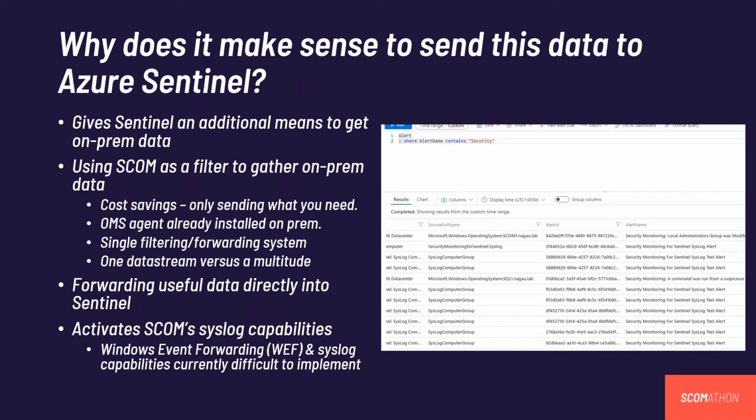The other big thing that we've done, obviously, you can see the syslog stuff, is we turned on syslog with that because this was a gap, right? Yes, there's syslog capability for Sentinel, but you had to stand up your own infrastructure and get all that set up on your on-prem environment, which takes time and effort. Whereas if you already have SCOM, you just drop this in and it's on. So it's just kind of nice. Just point your syslog machines at SCOM, and all the security facilities just get sent straight into the cloud.